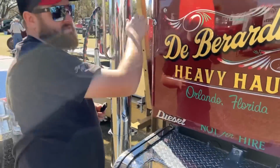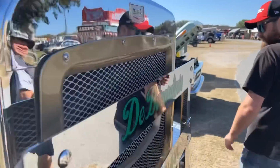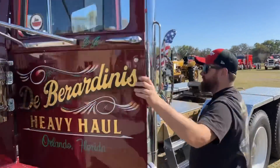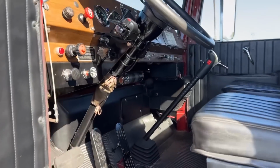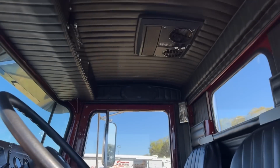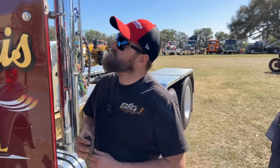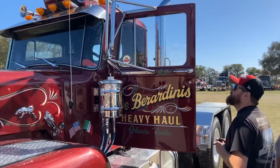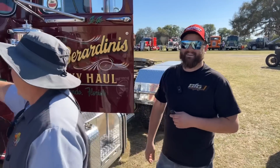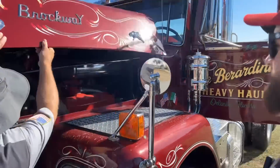Can I open the door on it right here? Other side. Other side? Okay. The chrome power steering reservoir. Check that out. Wood grain dash. I was gonna get him. You can get him with everything. You telling me you restored this thing and it doesn't hold air?